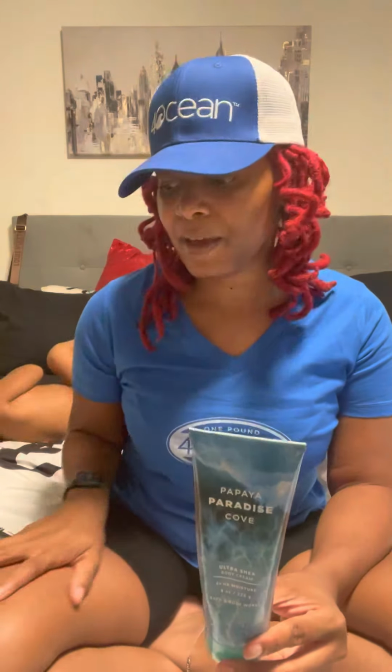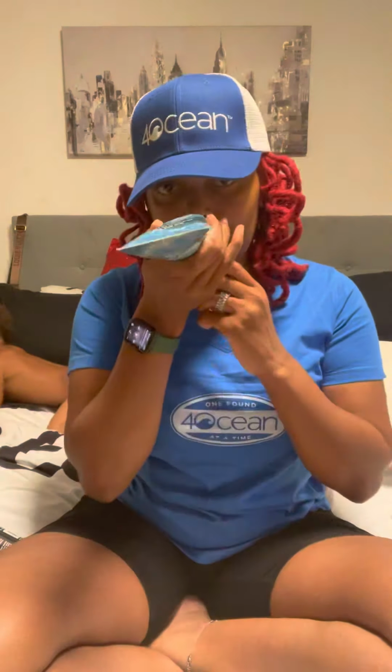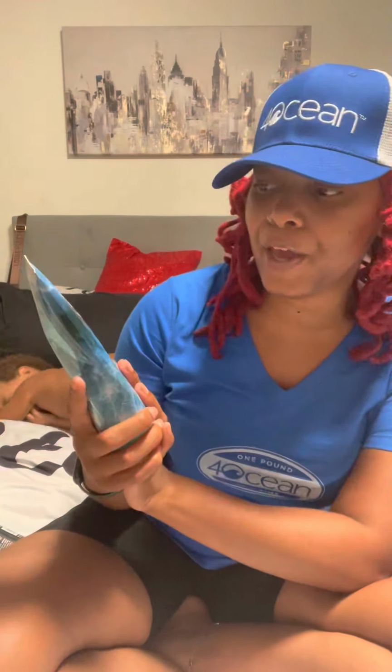Next is my favorite lotion, and it's Ultra Shea Body Cream, and it's 24-hour moisture, and it just gives that smell when I'm sitting on the beach or if I'm by the pool and I want to smell good. I need a lotion that doesn't make me feel heavy and greasy. This is perfect. It has shea butter, vitamin E, aloe, and it's great. It smells so good. It smells like being on the beach. I love it. It just smells like sea salt and like perfume. I don't know, something about it. It's called Papaya Paradise Cove, and I love it. It's one of my favorite lotions from Bath and Body Works.